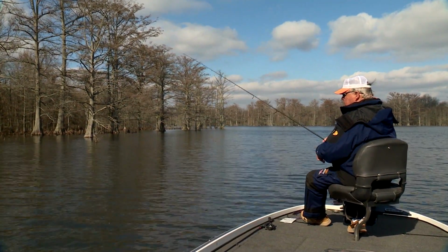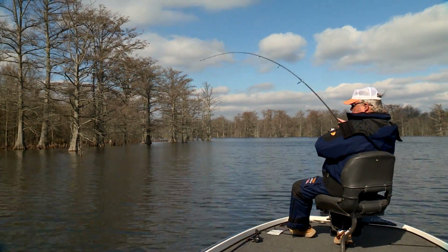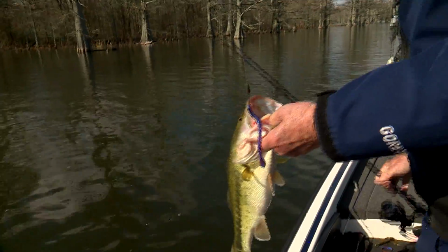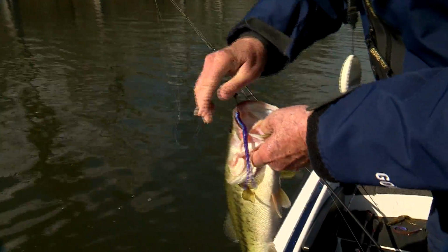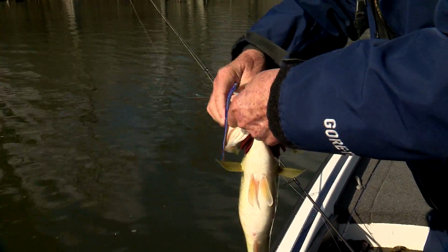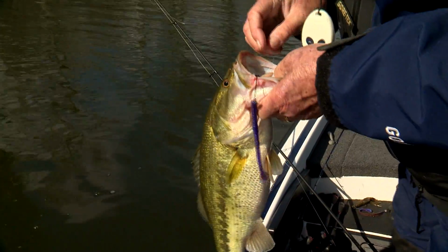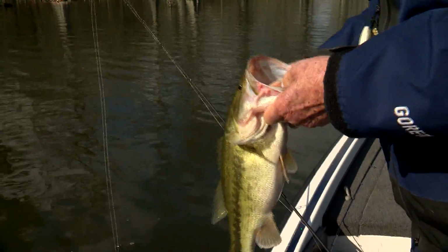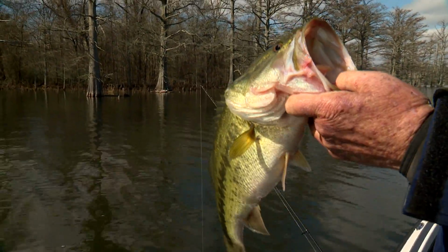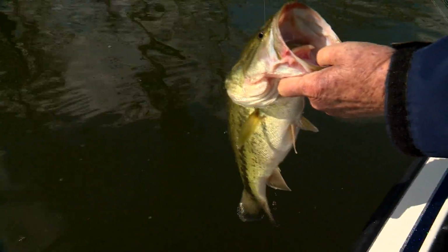I'm getting a bite. Whoa, he's still floating. Come here. There we go. Nice. They're all healthy.